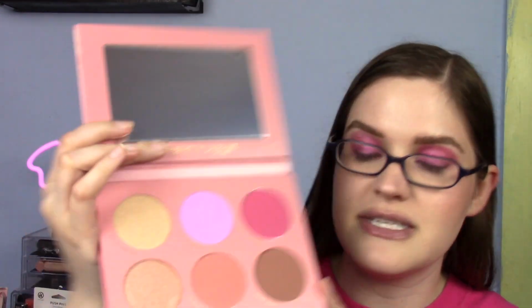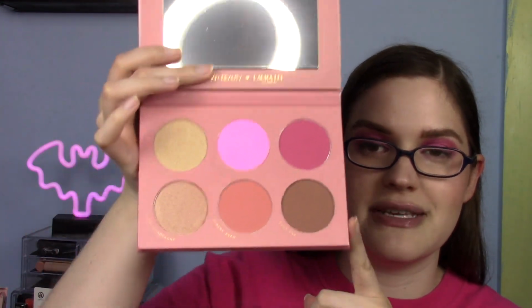But I did get the blush palette. I'm curious to see if this is going to work as a bronzer on me, and if these highlighters will be too dark. I feel like they looked good on Manny when I watched him using them though. So I have hope that they will work on my fair self.